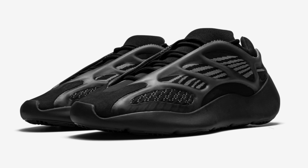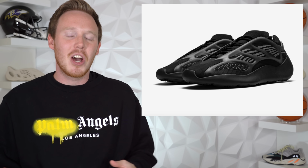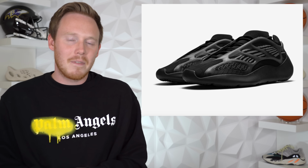After that, at number 7 is the Adidas Yeezy 700 V3 Alva. This shoe is the second colorway of the wildly popular 700 V3 silhouette, and this time around the shoe came in all black. The 700 V3 Alva released on April 11th for a retail price of $200, and like every other 700 V3, did not feature boost in the midsole.